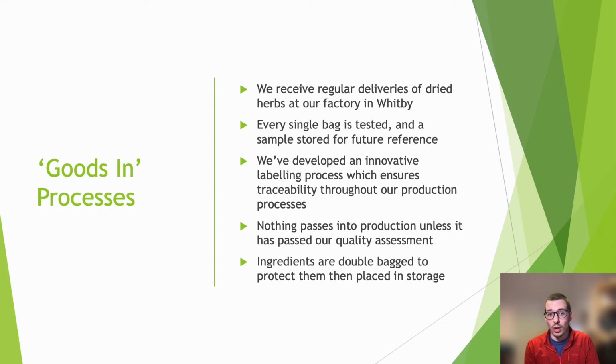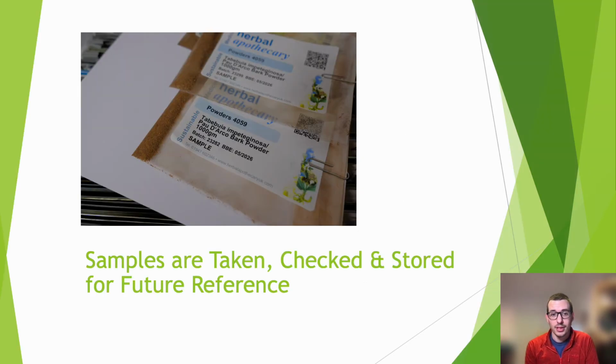All our herbs are stored in double bags to make sure that any contamination or infestation can't occur. This is a photo of some of the samples that have been taken. You can see there that they've got different batch numbers, but that the product looks the same, and that's just one of the checks that we do when we receive a new batch of herbs into the factory.